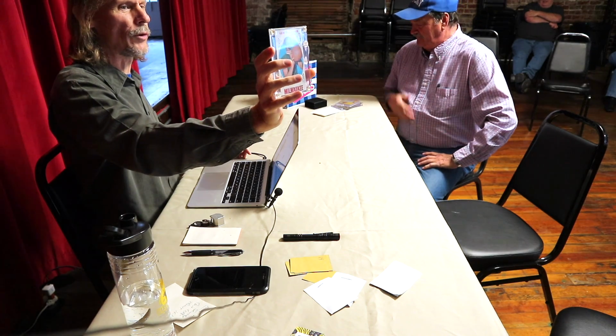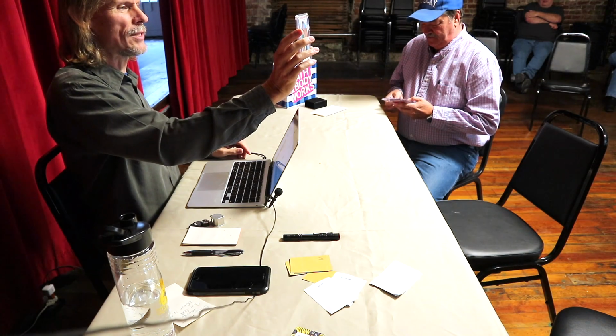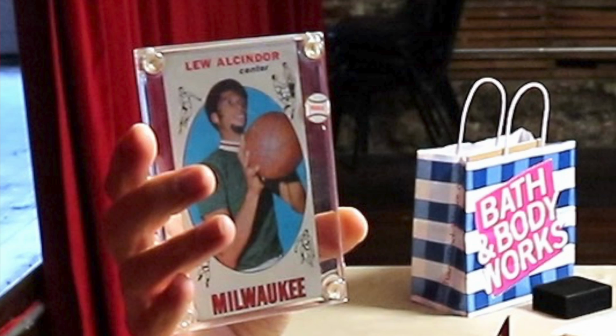Well, this is a fellow named Lou Alcindor, who to the rest of us is known as Kareem Abdul-Jabbar, but he hadn't changed his name yet. And this was his rookie card. He had just come out of UCLA, and this is 1969. This is the year that he started playing professional basketball. Well, of course, he ended up being one of the greatest players of all time.